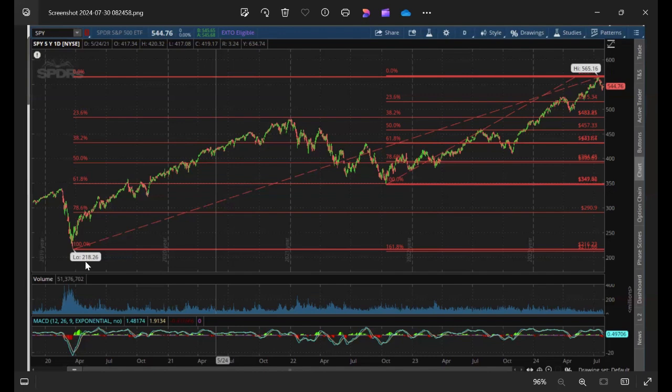Think about it. It was 218 when the COVID crash happened, and the bottom part of that market crash stopped for the SPY at 218, and it's almost climbed as much as 600. It's at 544 right now. Okay, so it's gone up quite a bit over a 4-year period.